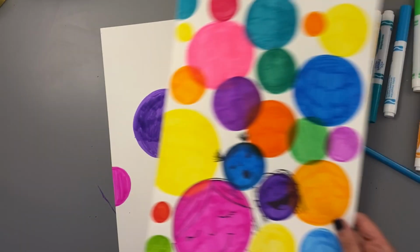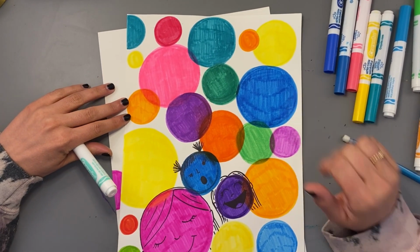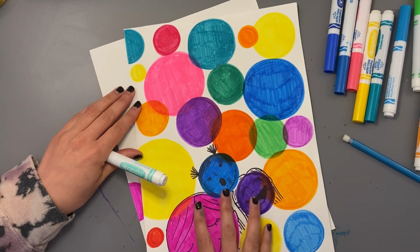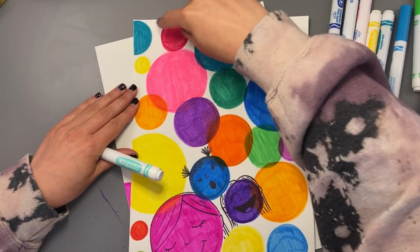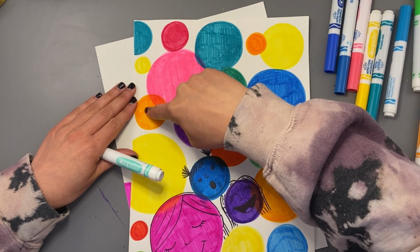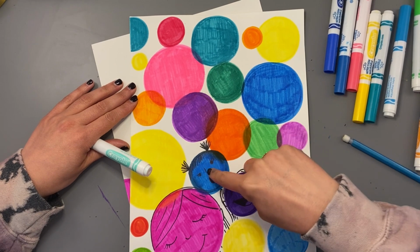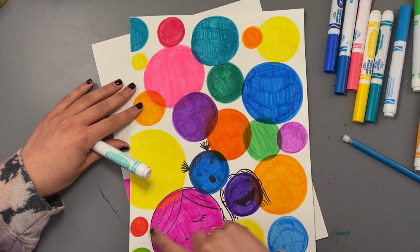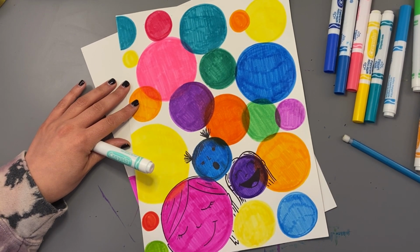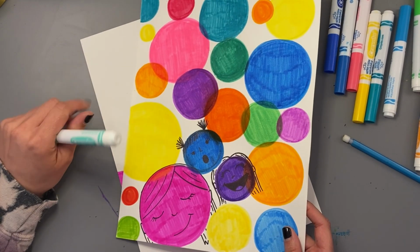And our goal is to fill up our entire paper with circles. You should have at least 15 circles. I know that here I have a lot more than that. Let's count how many I have together. 1, 2, 3, 4, 5, 6, 7, 8, 9, 10, 11, 12, 13, 14, 15, 16, 17, 18, 19, 20, 21, 22, and 23. So yes, I definitely have more than 15 on my paper.